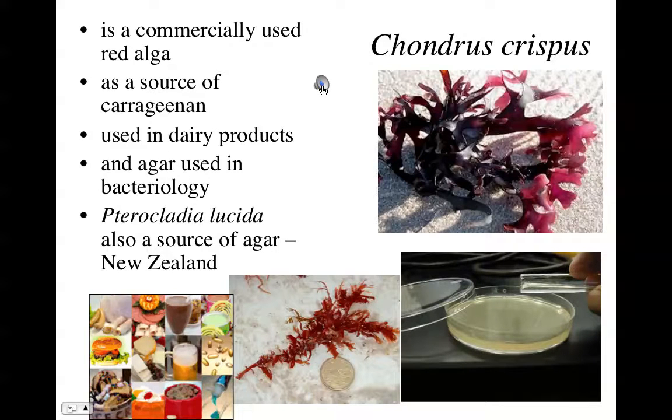Now, in the division of Rhodophyta, we find several commercially successful and commercially important organisms that can produce various nutritional products or products that are used in the food industry. Commercially, red algae probably have some of the most beneficial organisms. And we have various chemicals like carrageenan and agar that are made from various kinds of red algae.